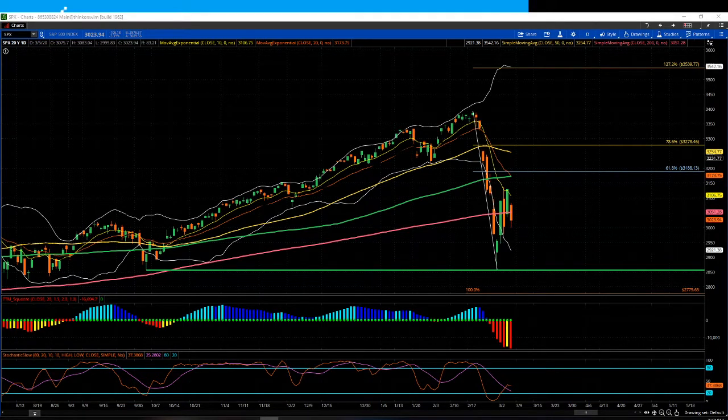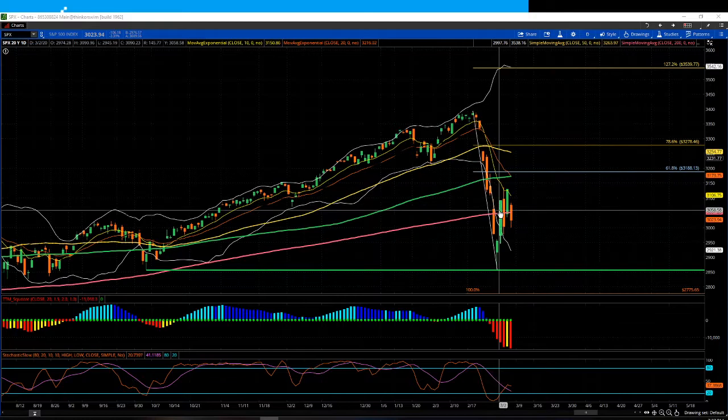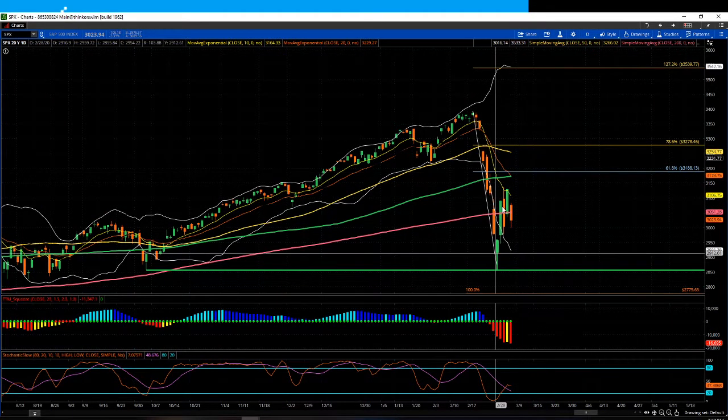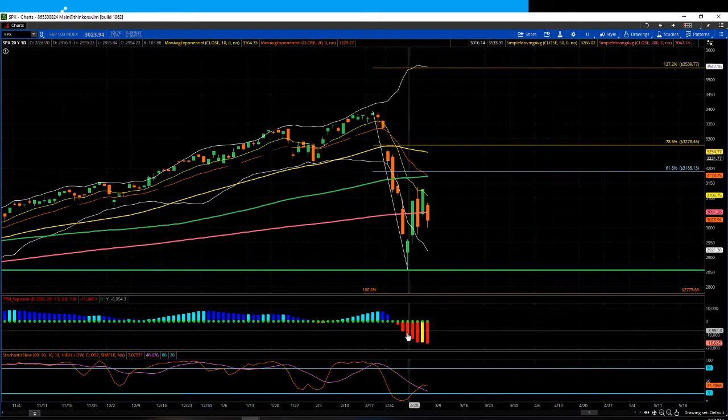All right, so this is going to be a market update for March the 5th. And let's go ahead and delve into the S&P 500, which is going to stay on the radar for quite a while, it looks like. Obviously, wild swings back and forth. Everybody's trying to gain footing on what is going on.